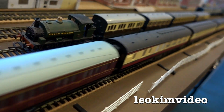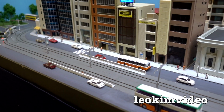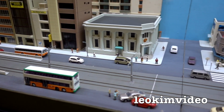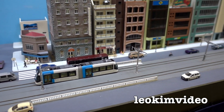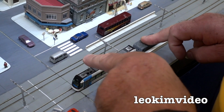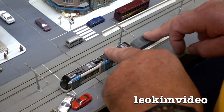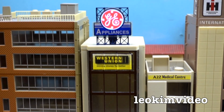Okay, let's do it. The first display we're going to take a look at is called Civic. Now, I've seen this one before. I like this display. It's N scale. It's nice and small. Let me read from a pamphlet here so I know what I'm talking about. It says, Civic is an automatically operated N scale public transport system in a large city featuring trams and buses. The buildings are mainly Tomytec and Kato.